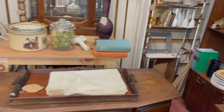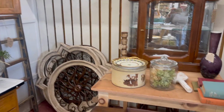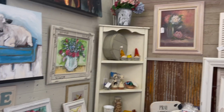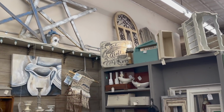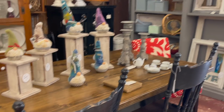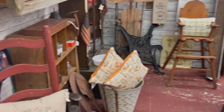All the candle molds, and they have a mix of new and old pieces in here. It's mostly vintage and antique, but there are some dealers that have some new pieces or handmade or boutique type items. There's actually a clothing booth in the back that I've bought several things from. I really like her boutique clothing selections, and they hold up really well. They're so cute.